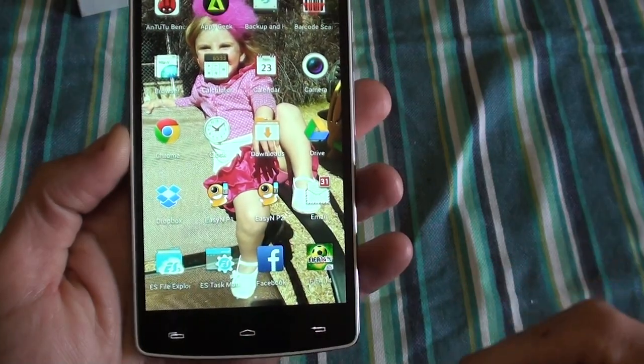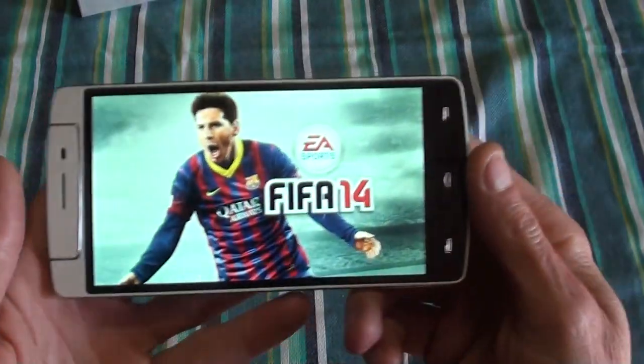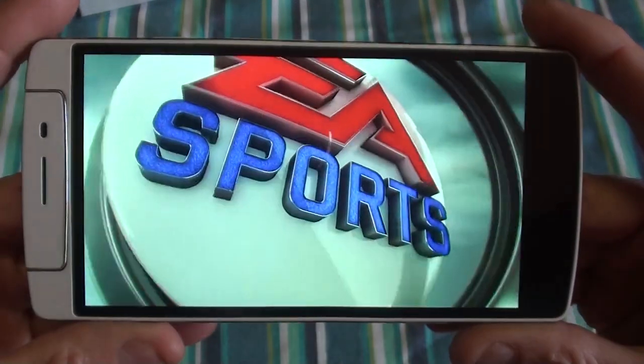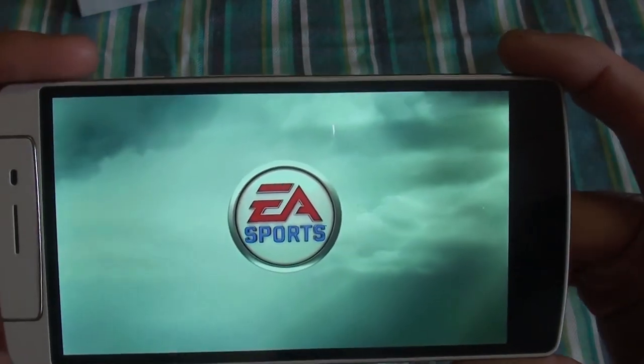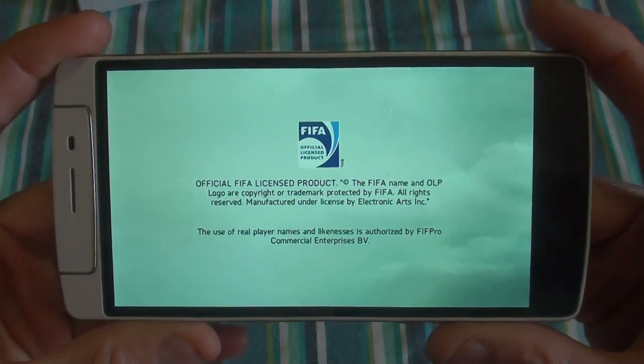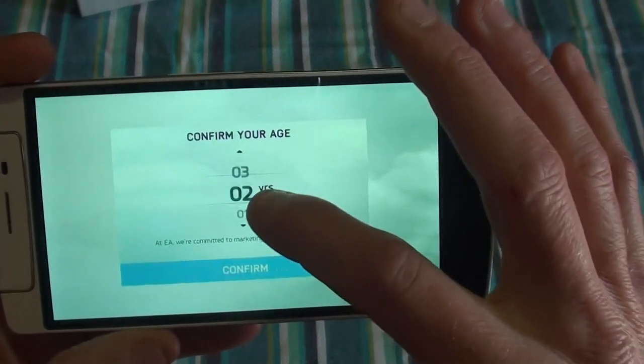Okay, then we know some people use their phones for playing games. So I've installed FIFA 14. It's a free download, but there are in-app purchases. This game is 1.3 gigs, so you're gonna need to use Wi-Fi when downloading it, and it might take you a little while.